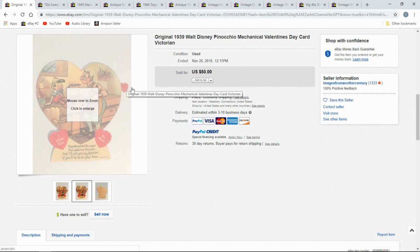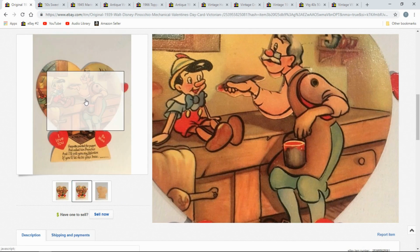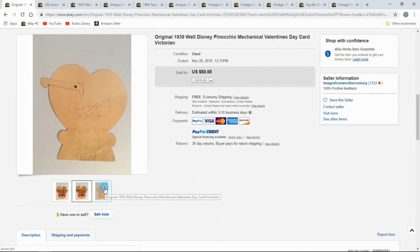This one's the lever action, as you can see there. Again, this is just one solid piece: the head, the arm, and the little stick that holds the heart over there, and it's just held together by one brass paper fastener. That's it. And there's a tool that puts those in.